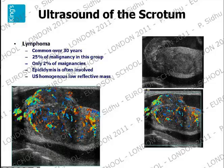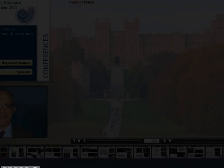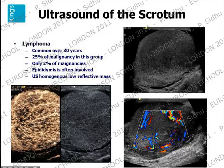Lymphoma is another tumor of the older patient, and again, these have different B-mode characteristics and may involve the epididymis. And again, they're highly vascular, but the pattern of vascularity in the lymphomas appears to be different. The vessels are less disordered, and they don't vascularize as much as the seminomas that we see.